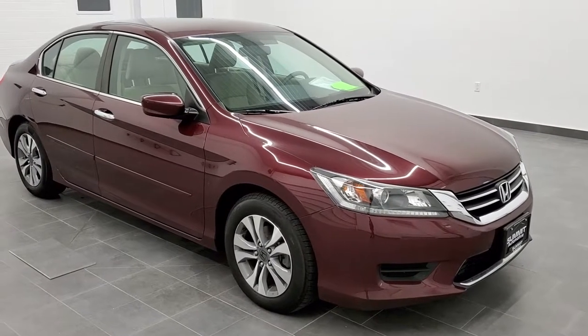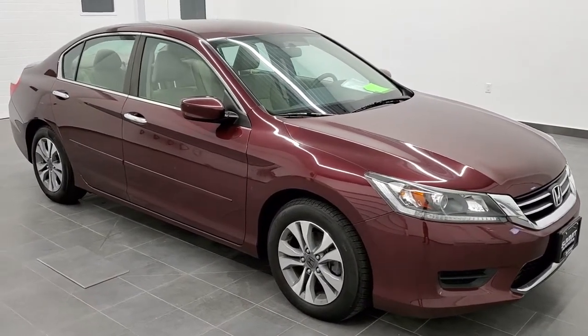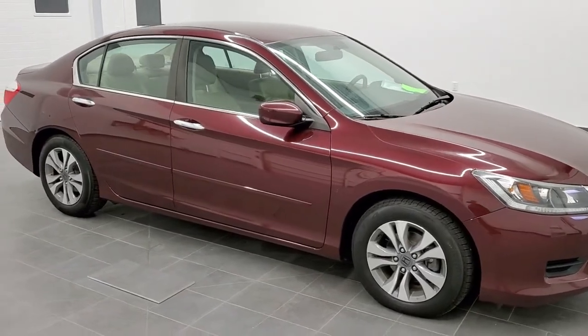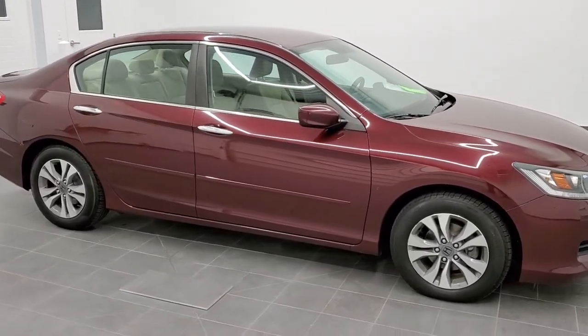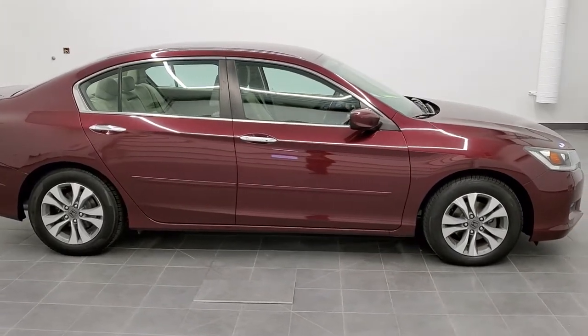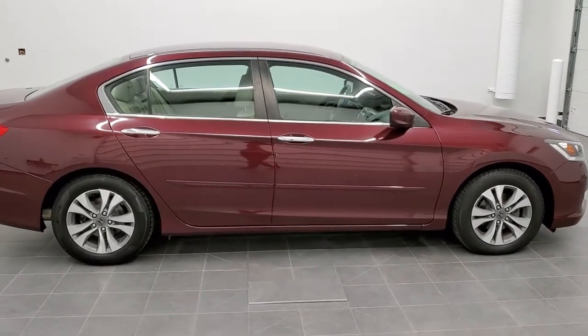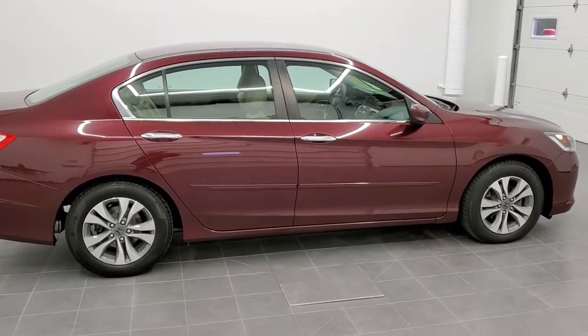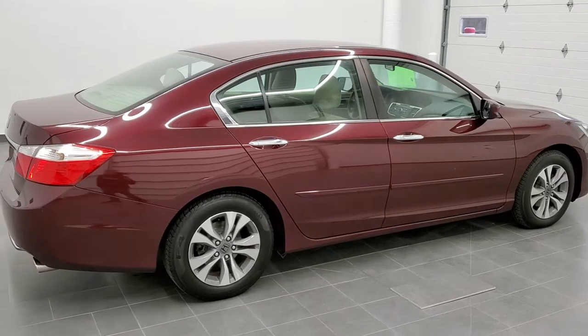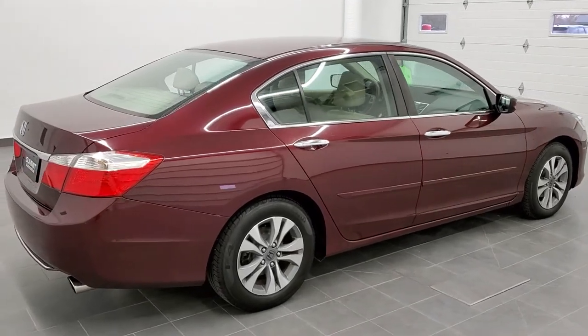This is stock number 10993B. We are here at Summit Automotive in Fond du Lac, Wisconsin, your new and used car headquarters. Today we are checking out this super clean 2014 Honda Accord LX. This vehicle has the 2.4 liter four-cylinder dual overhead cam motor, which pumps out 185 horsepower.